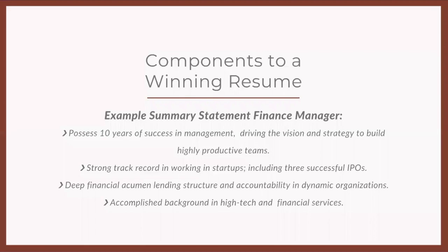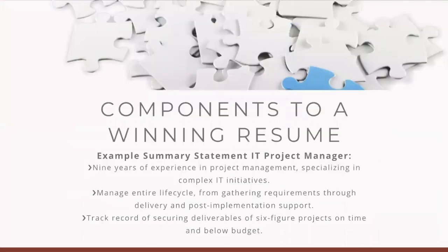Here's an example for a financial manager. Possess 10 years of success in management, driving the vision and strategy to build highly productive teams, strong track record in working in startups, including 3 successful IPOs, deep financial acumen, lending structure and accountability in dynamic organizations, an accomplished background in high tech and financial services.